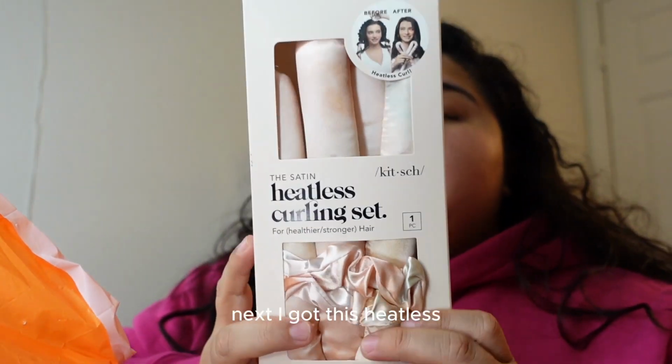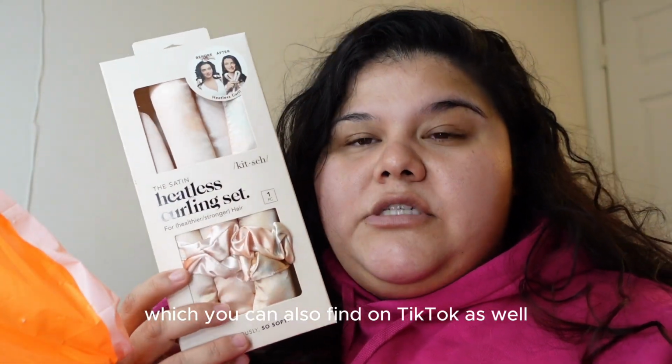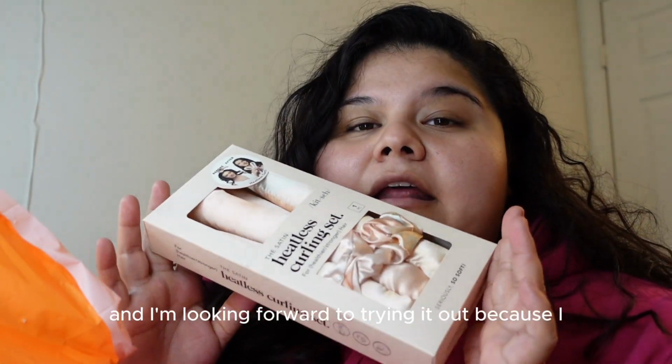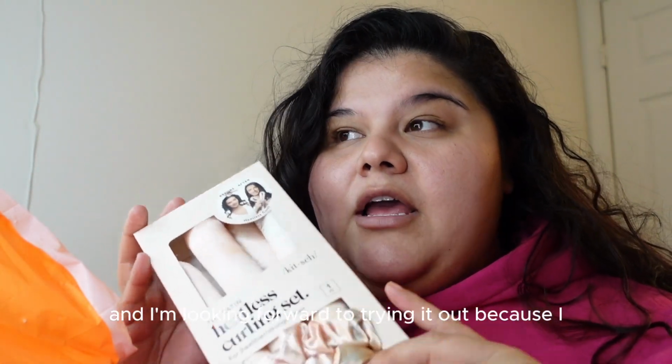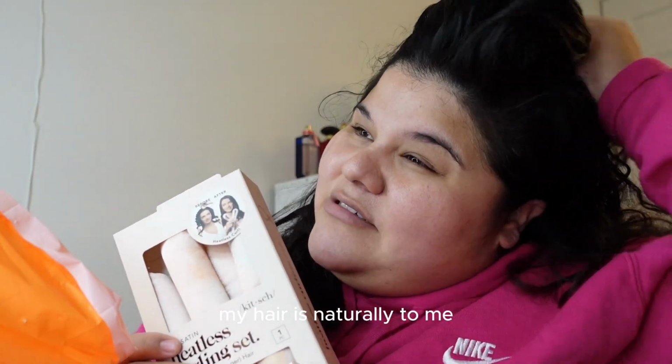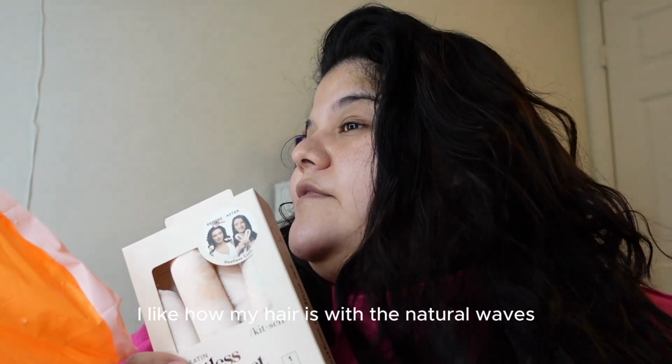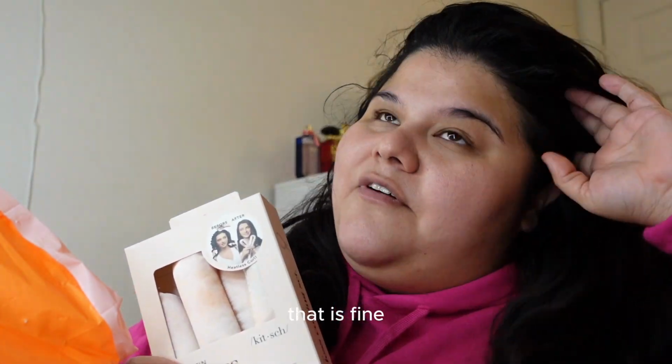Next, I got this heatless curling set, which you can also find on TikTok. I've been seeing a lot of reviews on this, and I'm looking forward to trying it out because, to me, I like how my hair is with the natural waves. Aunque me veo greñuda, it's fine. I look good. I feel good.